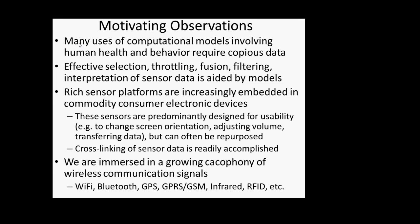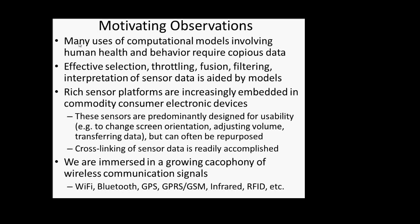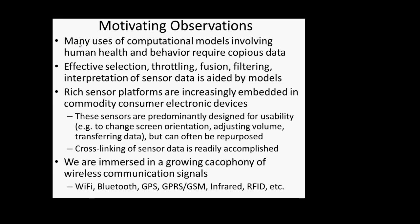And moreover, this sort of sensor data can be cross-linked. If we have a single device or a set of paired devices that are collecting several types of data, we can timestamp it and capture the fact that this data was captured at the same time in the same context. And the value of that cross-linking goes well beyond the sum of the value each sensor would offer in isolation.